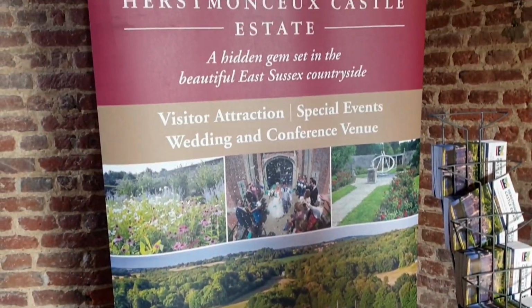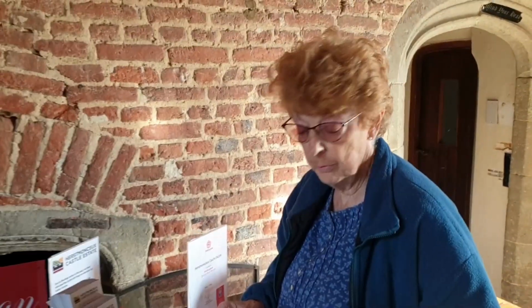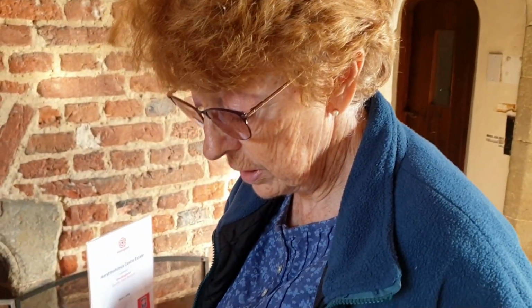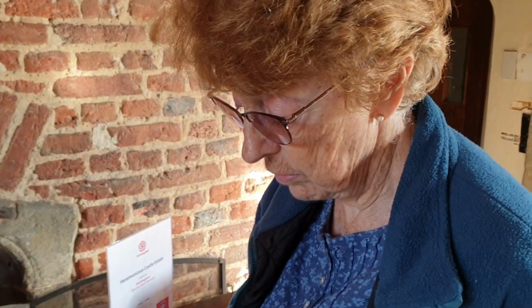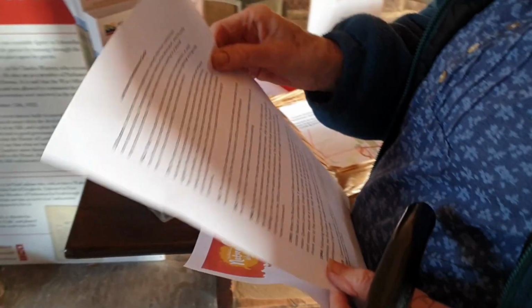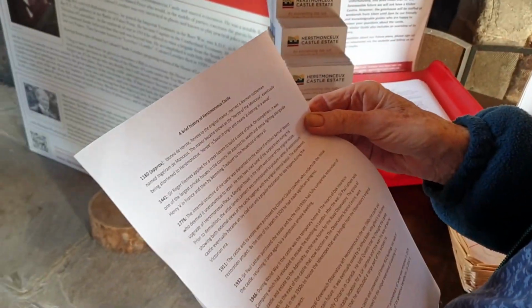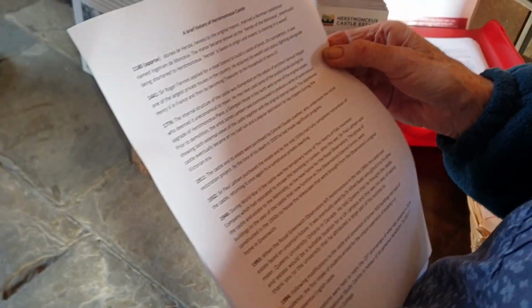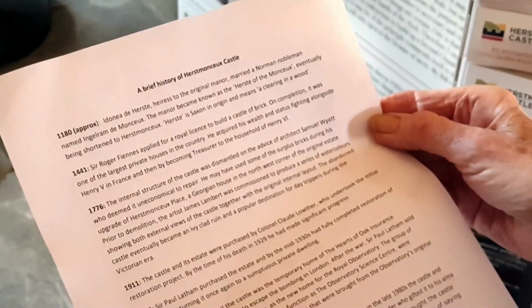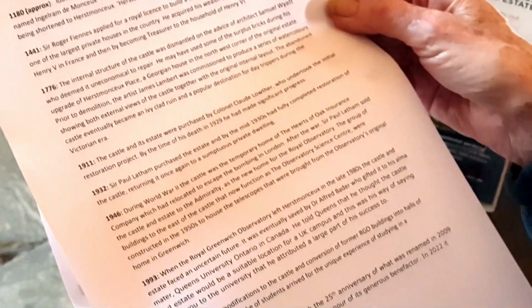And the manor became known as Herst of the Monceux, and then eventually was shortened to Herstmonceux, and Herst is Saxon in origin, and means a clearing in the wood. Oh, what does Sioux mean, did you say? Oh, so that's the bit that sounds French. Yeah, so 1180. Quite old.